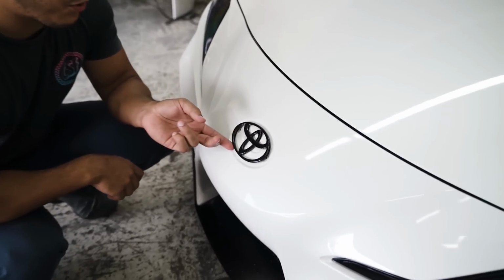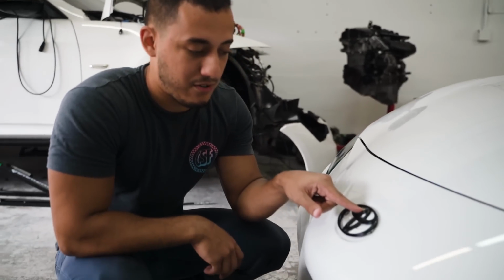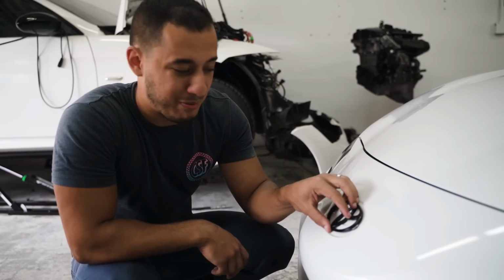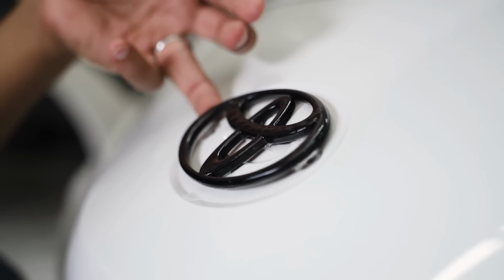Yeah, and I got duped here. This is definitely not the Supra badge, at least not the OEM one. You can see the tape back there. This doesn't even look like an authentic Toyota badge. Looks like it was made out of Play-Doh, like a kid made it. It's poorly painted. I don't know what's going on here.